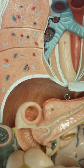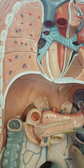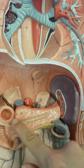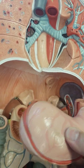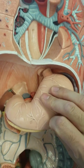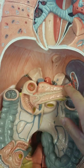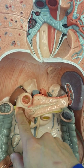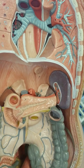If we remove, I guess we can see it at this angle, here is the pancreas. The stomach would be sitting right here. We've obviously removed that. There we go, so here's the stomach. Posterior to the stomach, we have the pancreas. The pancreas is a digestive organ. It does produce digestive juices to the duodenum. That's separate, though. The pancreas is also an endocrine gland.